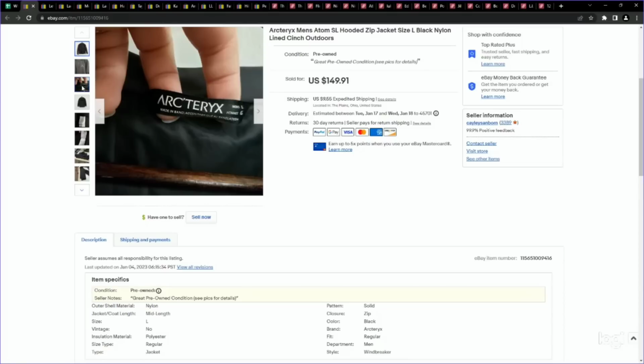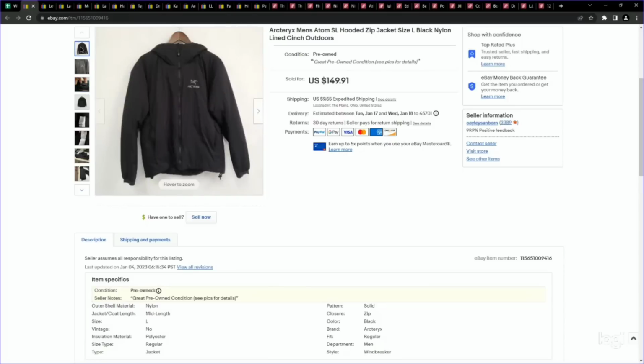This was a more substantial piece. It was called the Men's Atom SL Hooded Zip Jacket. And this sold within about a week of getting it listed. And this is normal for this brand. And again, not even in jackets. I've done extra small leggings as well. Sells within about a week and sells for full asking price. We paid $6.99 for this, and we sold it for a full asking price of $149.91, so $150 in a week. That is amazing. I definitely want to look for this brand.